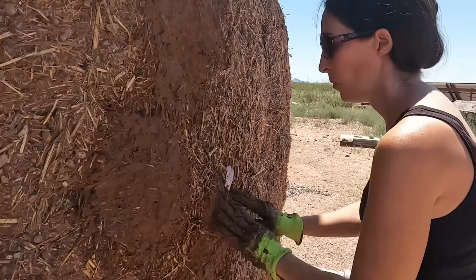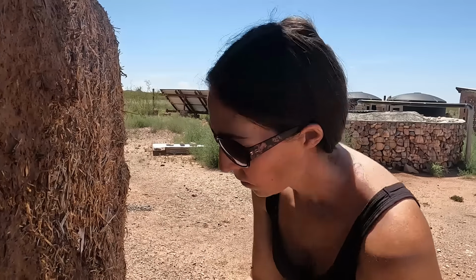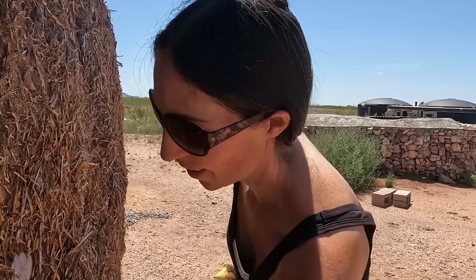Uh-oh, patching up the spots. I don't think we came out too bad considering all the rain we got. No, just some small spots. Did you just use all the water we collected in the tubs? Yeah.